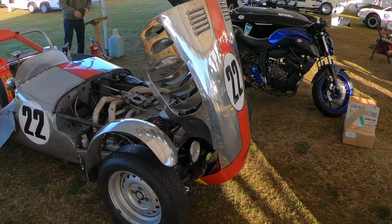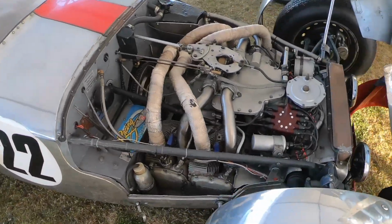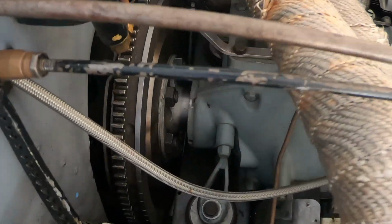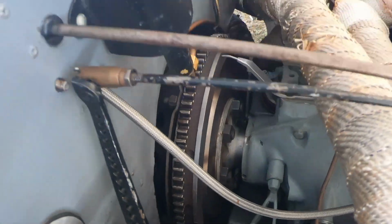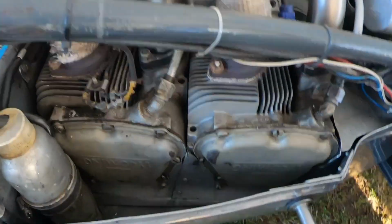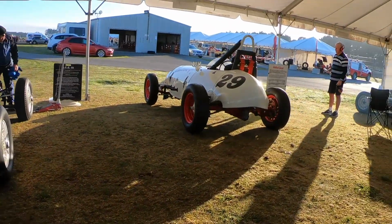This is the Lycoming. This has got a Lycoming aeroplane engine in it. Runs a Studebaker gearbox. All hand built by good old New Zealand know-how. Polished aluminium body on it. Bruce McLaren's actually looking at that.